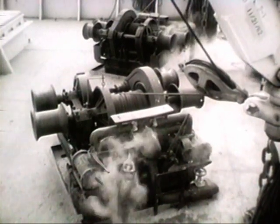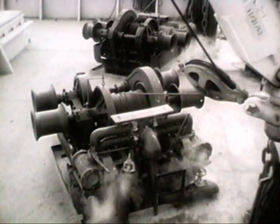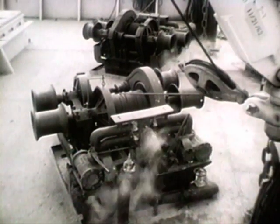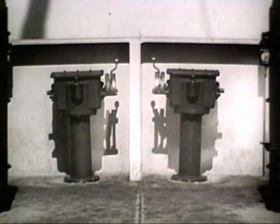The ship's gear includes various items of deck machinery, such as the winches, which may be steam driven as shown here, or electric as on many of the newer cargo vessels. Operation of booms and winches will be shown in a subsequent film in this series.